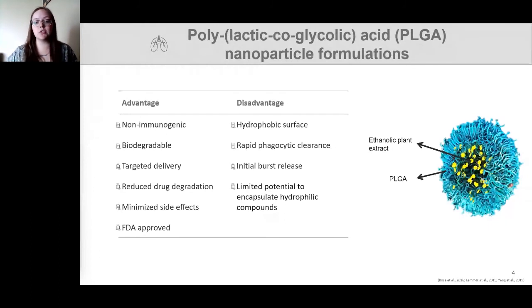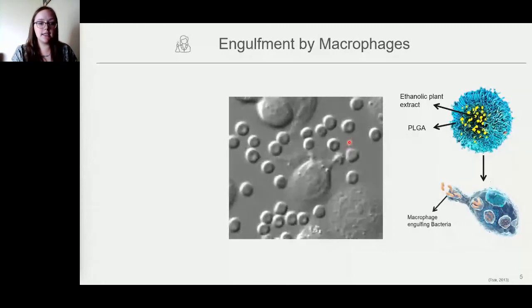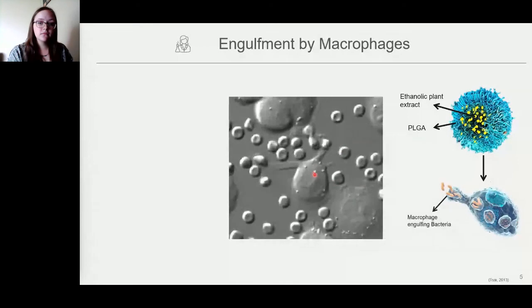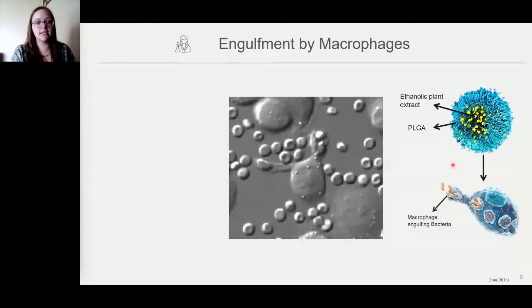PLGA has also shown to be taken up by macrophages and dendritic cells, which are the main targets during infection with MTB. This short clip shows macrophages engulfing foreign cells during phagocytosis, as can be seen here. Nanoparticles are engulfed into macrophages in a similar manner.